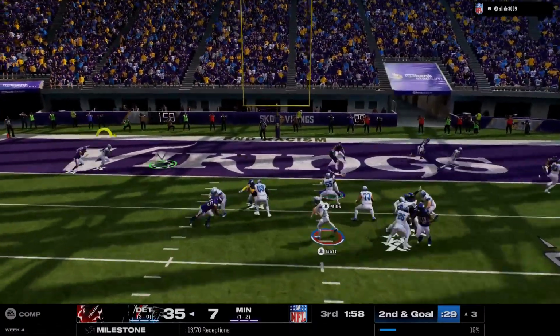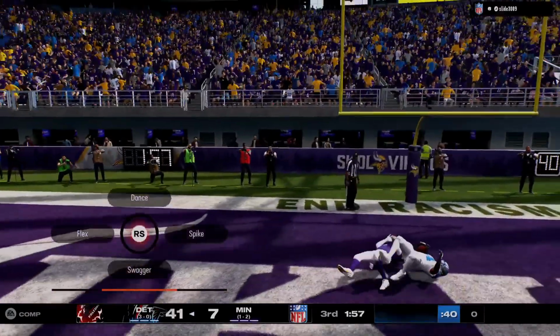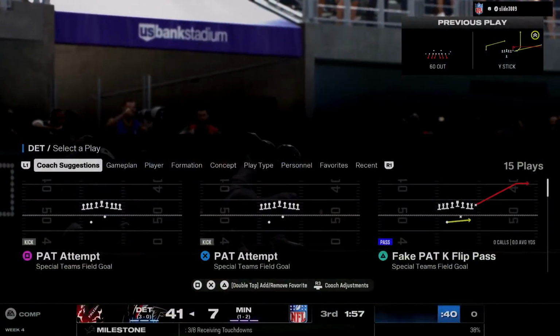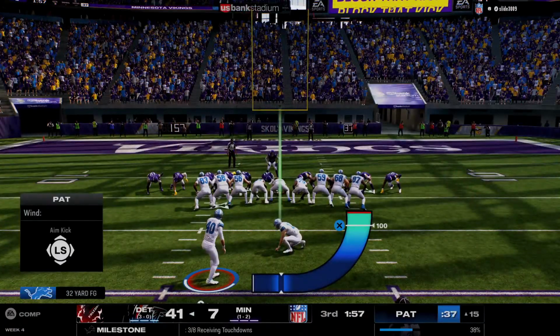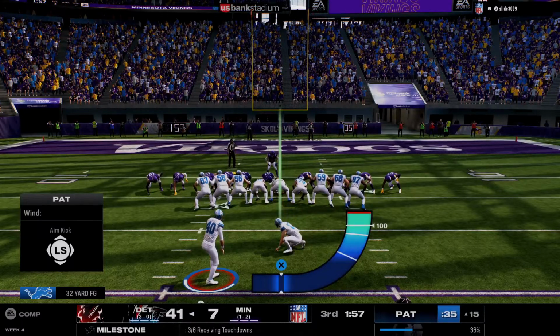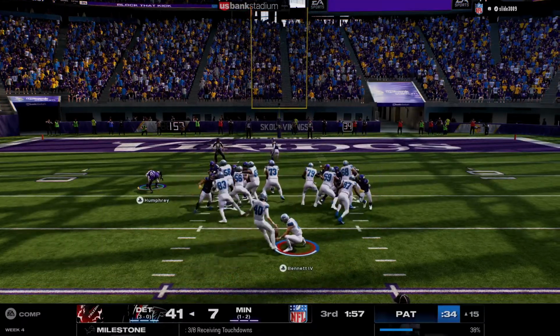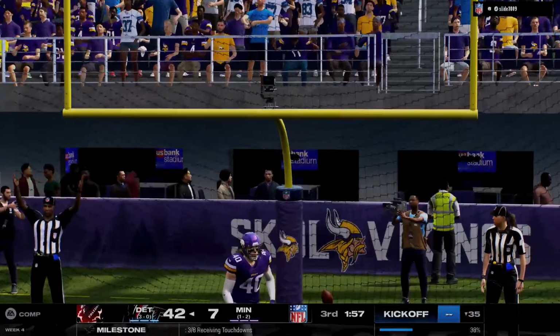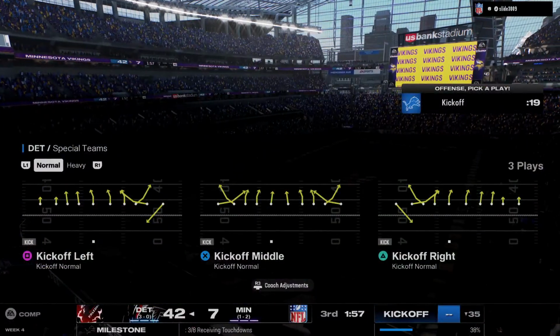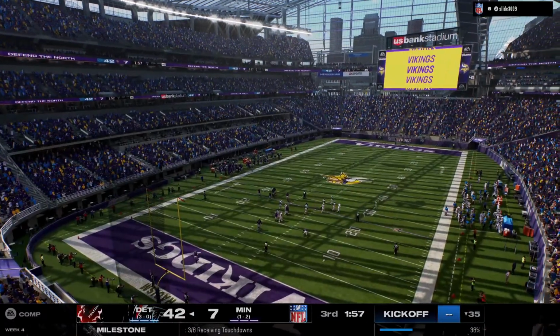Here's Gone. And they will score. Touchdown, Detroit! The Lions trying to end this before the final quarter. Amon-Ra St. Brown, the touchdown. His 3rd through the air this game. That one right down the middle. And the Lions grow their lead yet again.